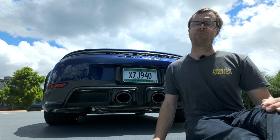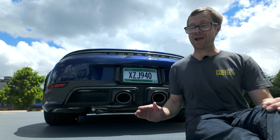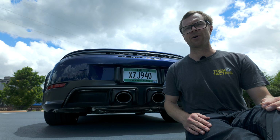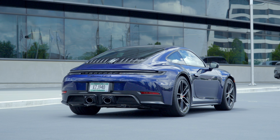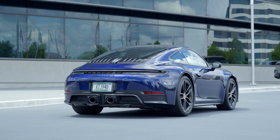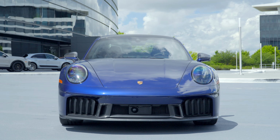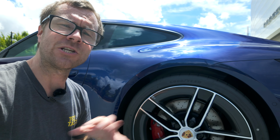The total output for the car is a very high, almost Turbo S level horsepower of a few years ago, 532 horsepower and 449 pound-feet of torque. It can do 0 to 60 in 2.9 seconds on its way to a top speed of 194 miles per hour. PASM sport suspension is standard on all GTS models.